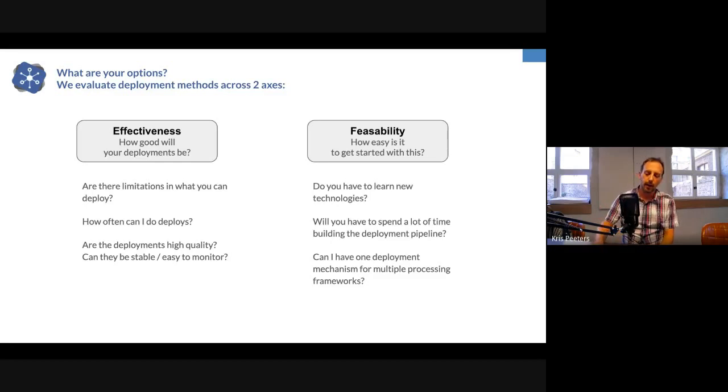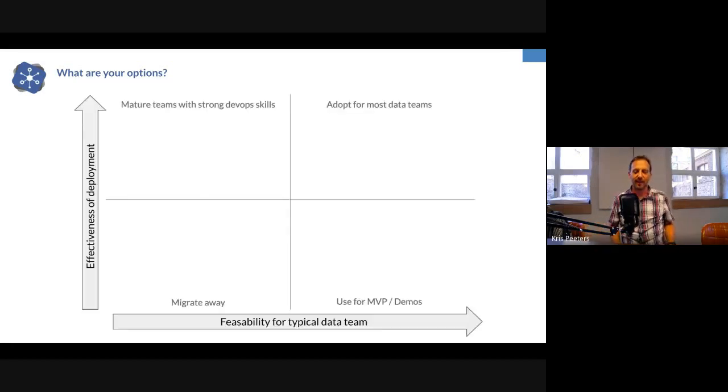And so obviously we're consultants, and consultants always put things on a 2x2 matrix. We did that as well. I mean, some cliches are useful. This is a typical cliche of consultants to make a 2x2 matrix.